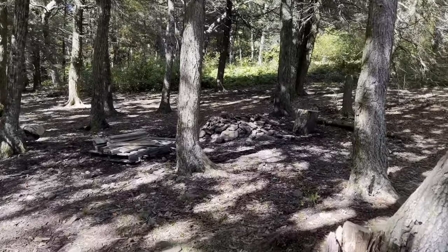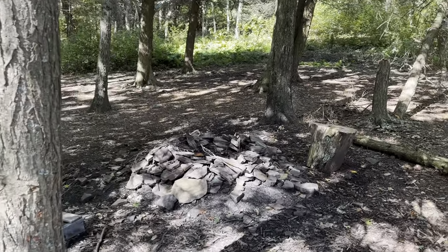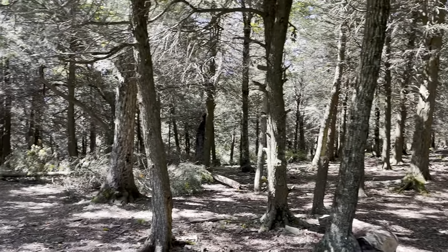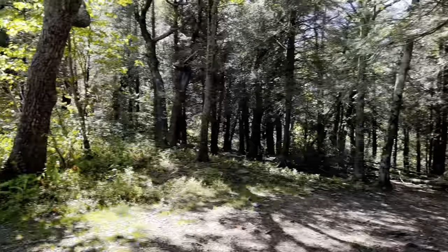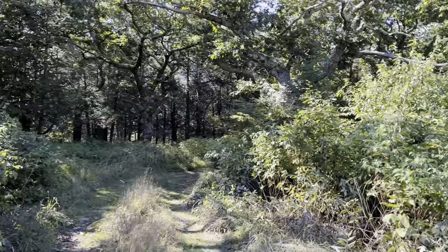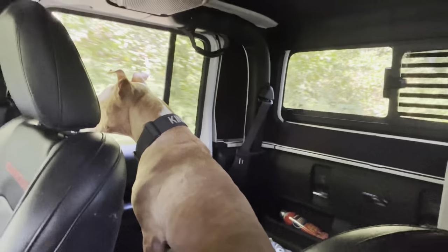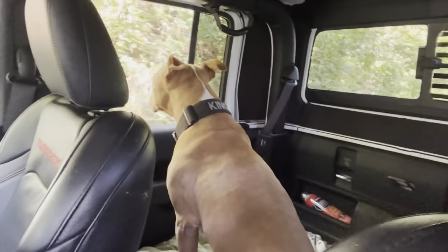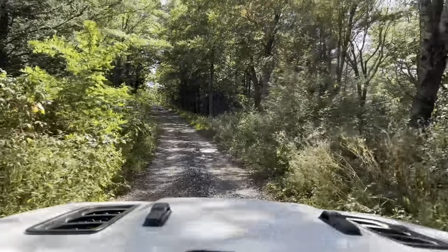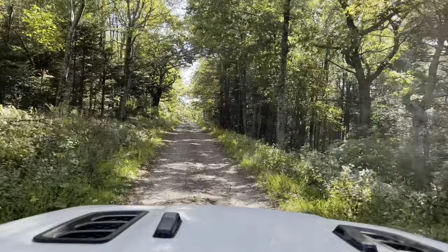There's a bunch of wood, I guess. This one's got a creepy vibe. It was back in there off the road, around the corner. If you wanted to come up here and didn't want to do all the more rocky technical stuff, you just come up from the other side.